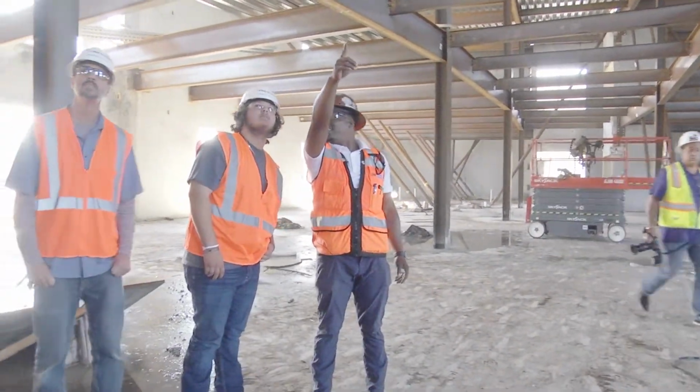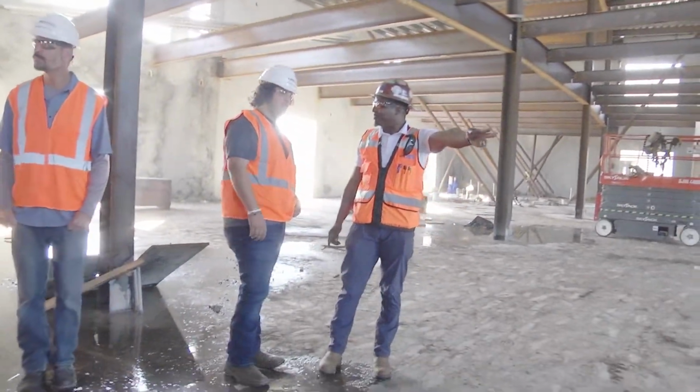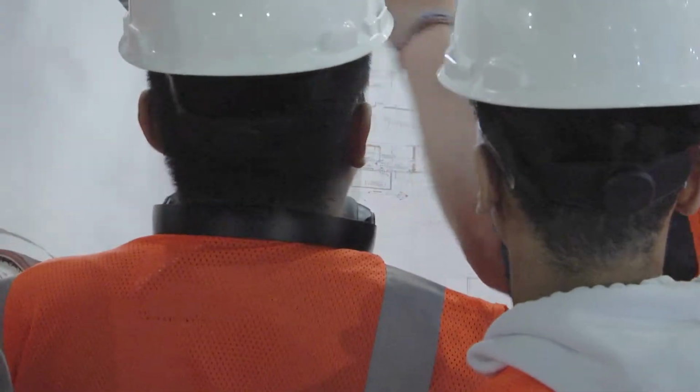What is that considered? I-beam. I-beam and columns. Support columns. There you go. These blueprints represent the actual area that we're standing in.